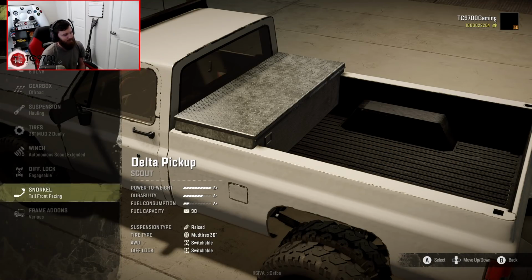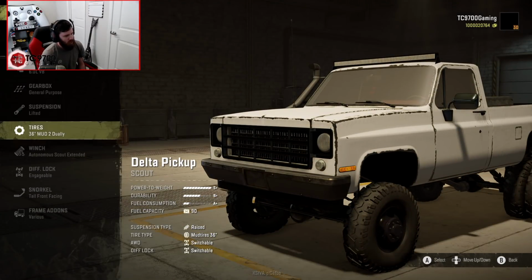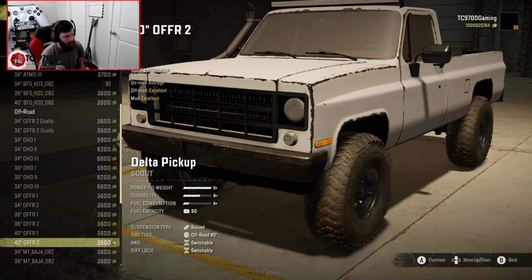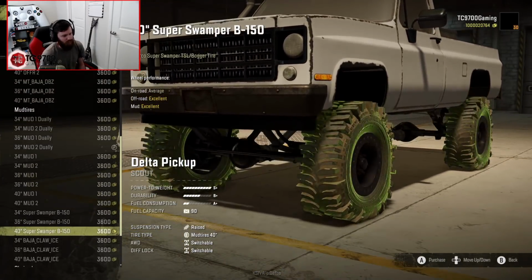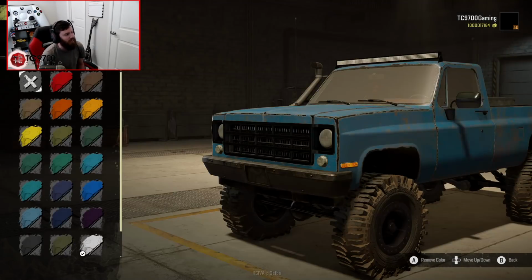And now it's time to go for the lifted suspension and the general purpose gearbox. The reason I say general purpose gearbox is because I want to attempt the jump with it, and I don't know if the off-road box will be fast enough. Now, at this point, we're also going to go for a 40-inch tire, and it's probably going to be... Nah, I shouldn't say probably. It is going to be a bogger, because the boggers just look so good. A bogger on a square body with beadlocks. You literally can't argue with that, at least not in my mind.